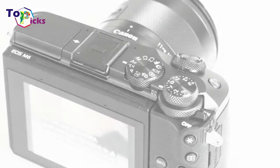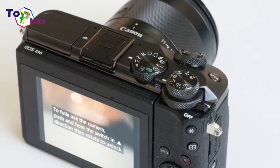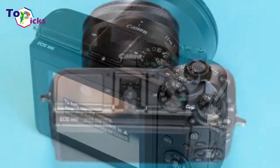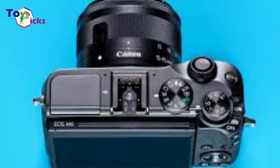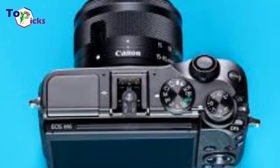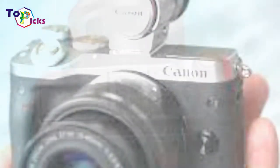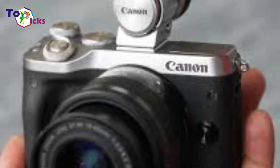The current collection of compatible lenses isn't the widest, but if you pair the camera with the 11-22mm f/4-5.6 STM lens, you'll have a useful 18-35mm focal range, in 35mm equivalent terms, to work with, together with the benefit of Canon's STM technology to keep focusing quiet.